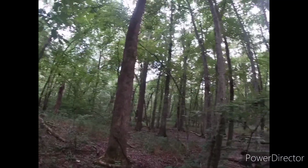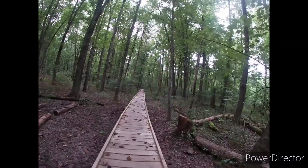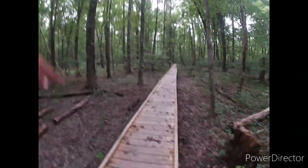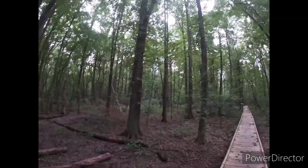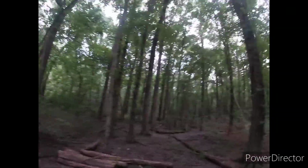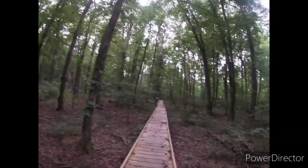Something tromping around in the woods over there. Oh, this is so cool. Yeah, I haven't been back here since they did this. This is cool. It's like a little boardwalk. Except I keep running into spider webs. Yeah, this is awesome. A boardwalk.